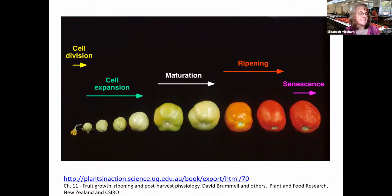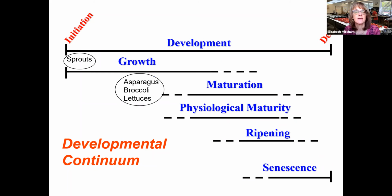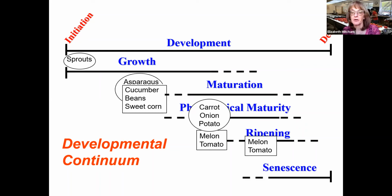If we look at tomato, you can see a good example of that here, where the flower is pollinated and then the tomato starts to grow. We have a period of rapid expansion, and we get to that full size, what we call maturation, then ripening, and then senescence. So if we look at vegetables along this continuum, we see that different kinds of crops you might work with fall in different places. Sprouts are seedlings, so they're at the initiation phase. And then rapidly growing tissues include things like asparagus and broccoli and our lettuces, also cucumber, bean, and sweet corn. And then in terms of being mature, we might talk about melons and tomatoes, carrots, onions, potatoes, and then of course ripening would be some of our fruit like tomato.